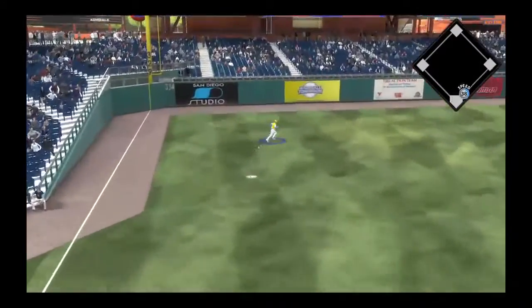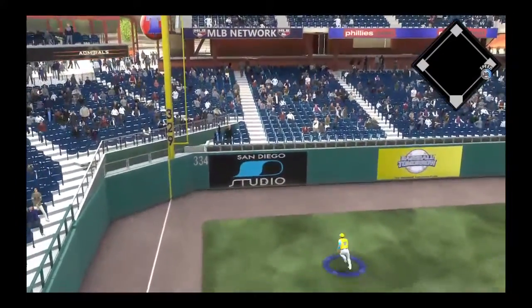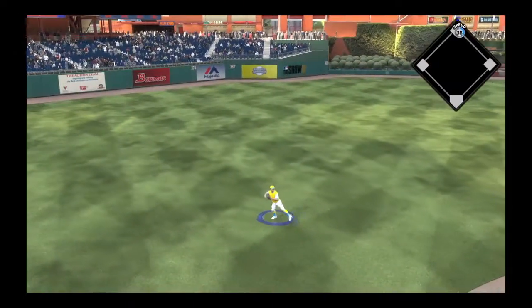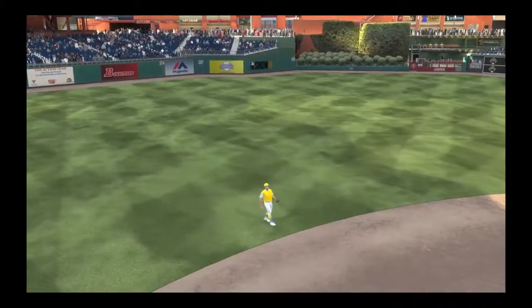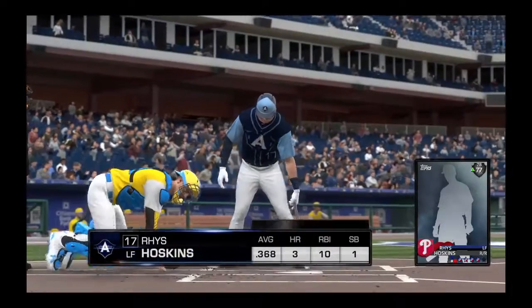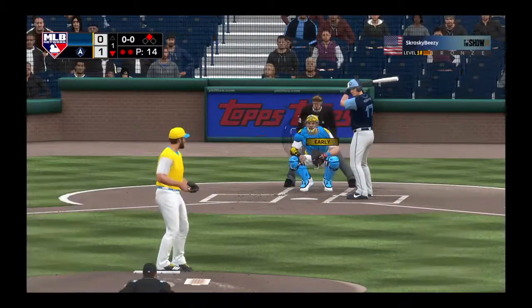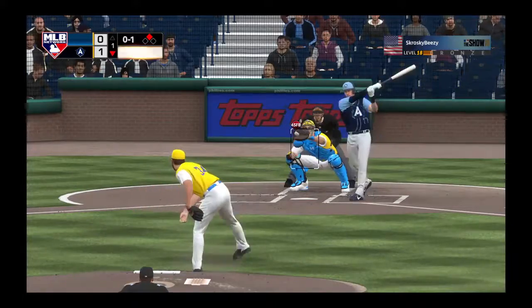Line drive to left. And that finds some outfield grass. It's a base hit. Around first, he's digging for second. And he is into second with a two-out double. Standing in, Rhys Hoskins. Left fielder. First pitch of the at-bat on its way.